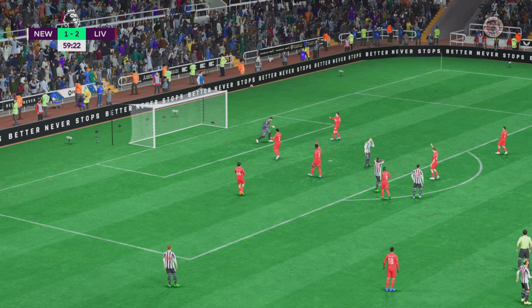And he's fired over the corner. Clattered away. Saint-Maximin. And it's with Isaac. And return to Almiron. Can he finish? And denied by the keeper. Impressive.